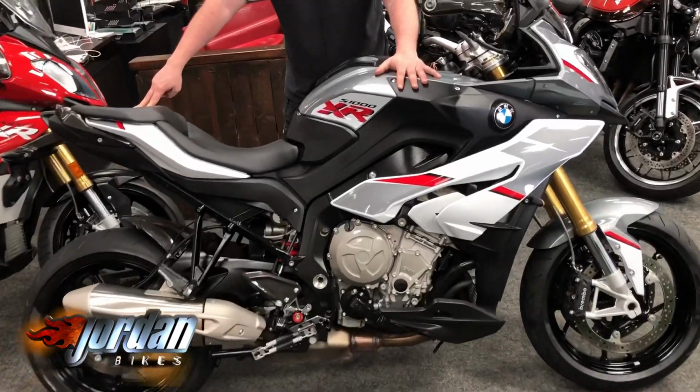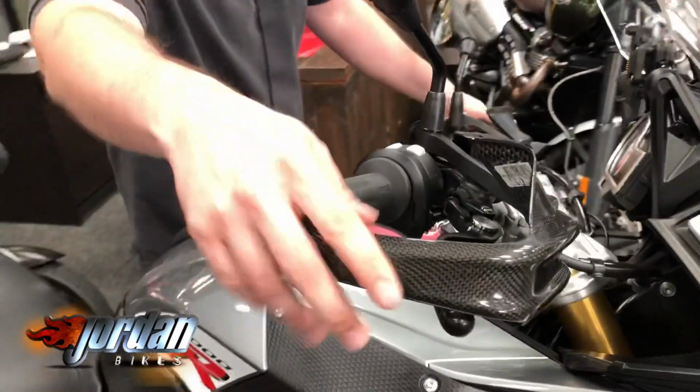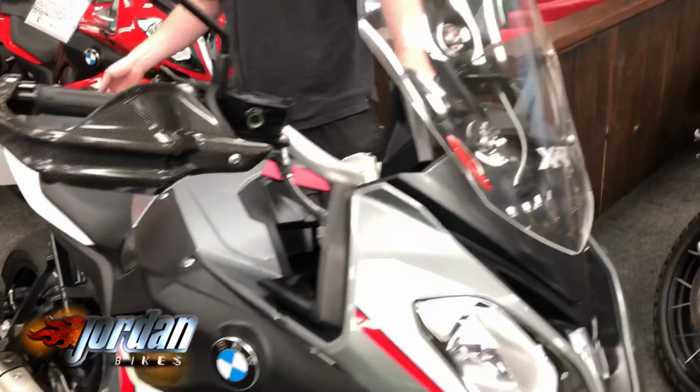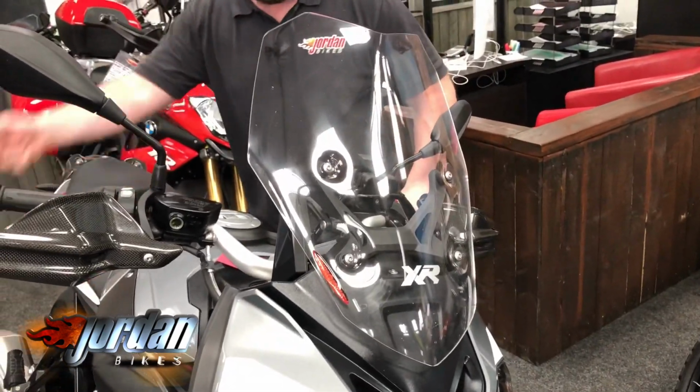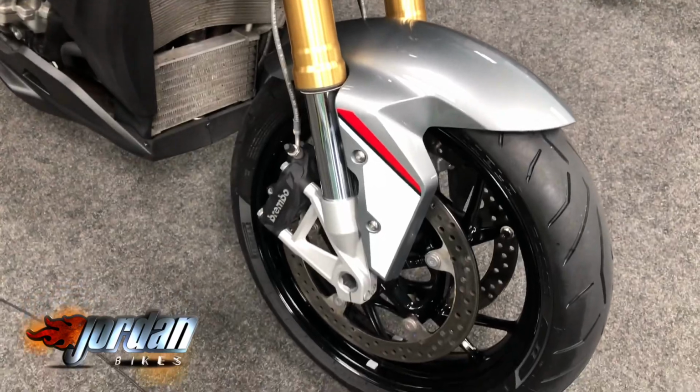3,860 miles it has done. Like I say, festooned with carbon fibre. Got the protectors there, the infills. Also the back's all carbon fibre. Gilles rear sets. Right, Bobby Dazzler is this.